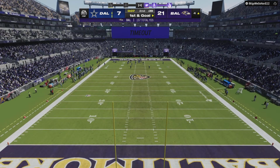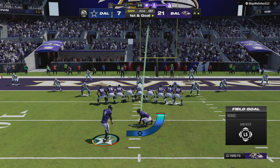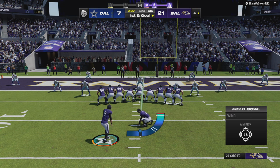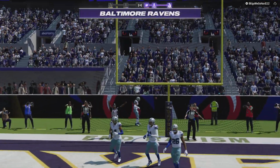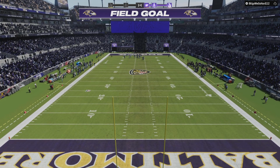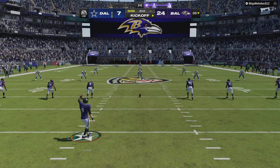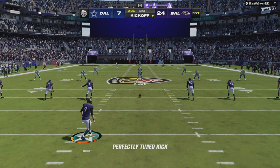And remember, this drive started off following the turnover, and they've taken no time working their way down the short field. A nice connection there, and now they're looking at a 1st and goal. Tucker's kick is good, and they will open things up a bit more. It's 24-7. So they get the turnover in plus territory. The drive stalls out, but still able to get 3 out of that.